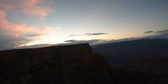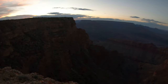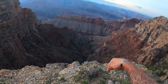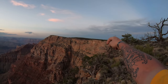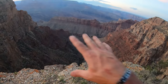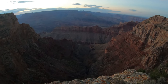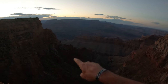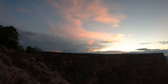But look at this epic view of where I'm at. This is so beautiful. This is just breathtaking. Five feet away from my feet is a cliff that goes down probably 2,000 feet. It's like this over here, this cliff in the distance. You look down and it's like 2,000 feet or something like that. So no different right here, but these colors are so beautiful. This is an epic place. Off in the distance, I can see the Colorado River winding through. It's just so beautiful. Look at that sunset. This is what I get to experience.